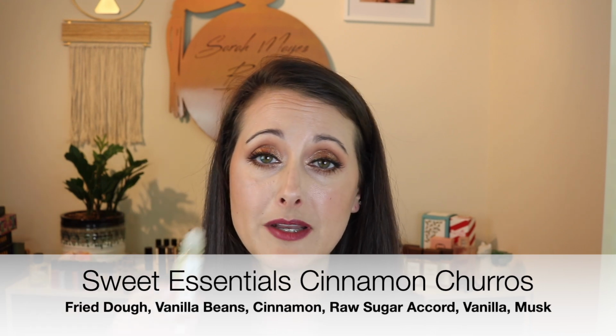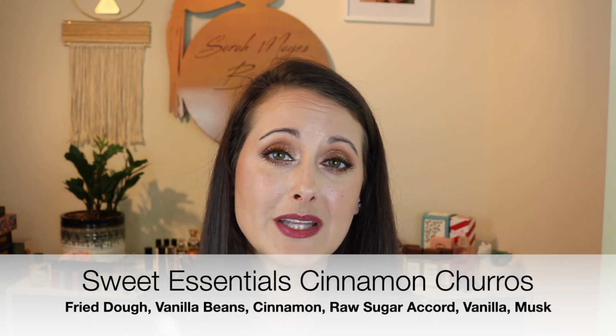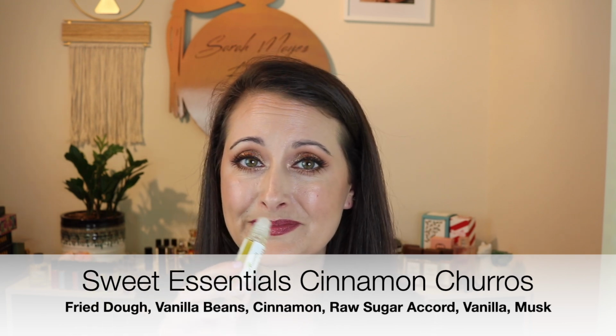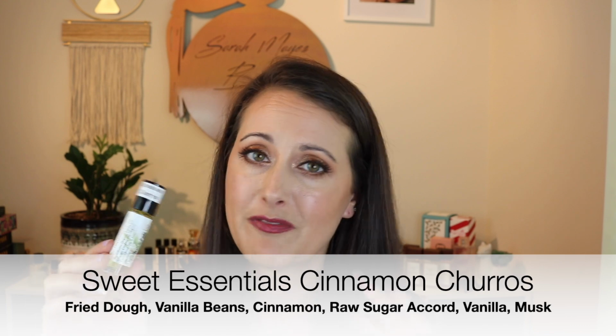This is like a true fun gourmand. It's really, really sweet and yummy and edible and smells like something you want to eat. It smells like cinnamon donuts. It's very sweet and just super yummy. These are some of my favorite kinds of fragrances. I love to smell edible. I think this would be amazing layered with some kind of gourmand, yummy vanilla or any kind of gourmand lotion. I've got some kind of a pumpkin gourmand lotion from Bath & Body Works that I think this would be incredible with. But anyways, that one is called Cinnamon Churros, such a good one.